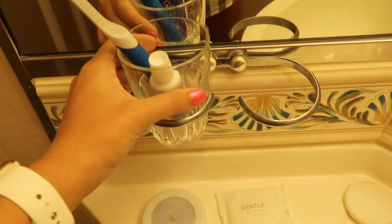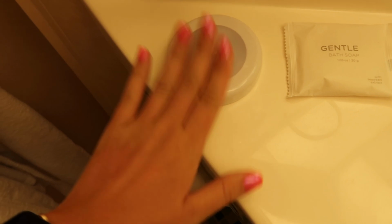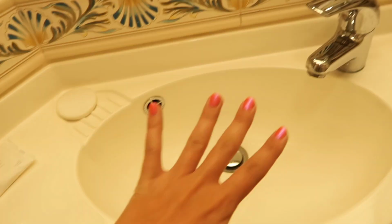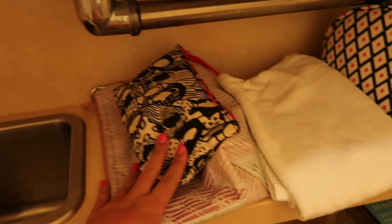My mom has a shower cap that she uses. And then they provide these little cups. I just have my toothbrush in there. And then we have these sensor lights. So at night, if you come in the bathroom, it'll turn on. Or you can just turn on the main light. But then there's a little tissue holder. Again, mirrors, sink, toilet paper. And then below is a trash can here, and then a trash can right there, and then we just have a bunch of our toiletry bags.